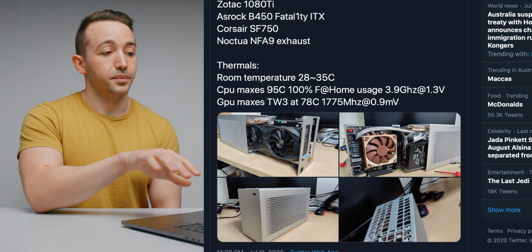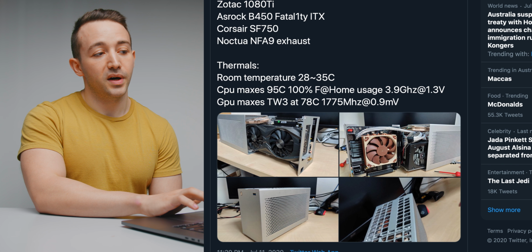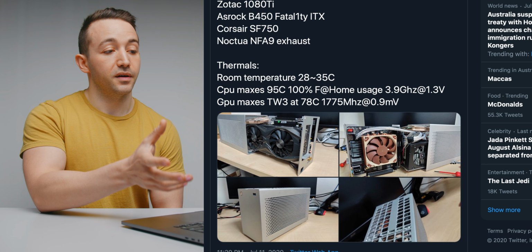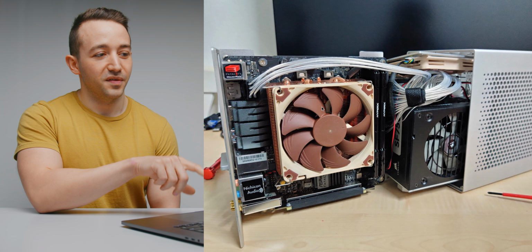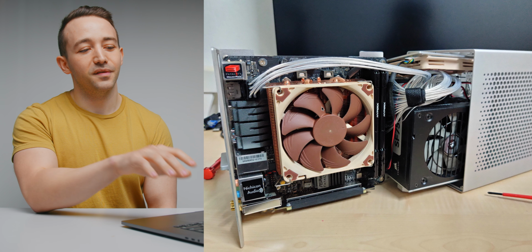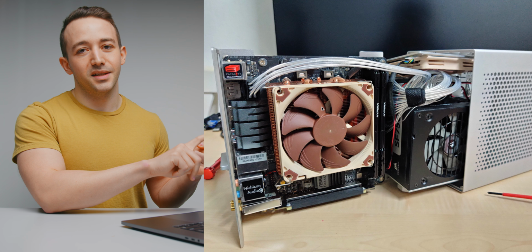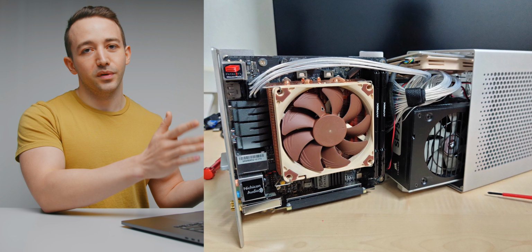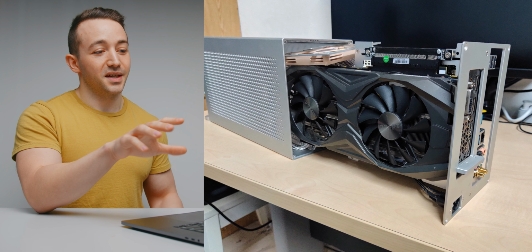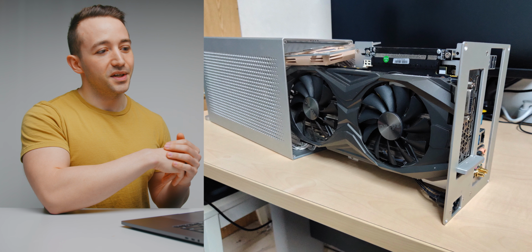But overall, this is a pretty tidy setup. He's got a Ryzen 5 2600X, a Thermalright AXP90 copper CPU cooler with a Noctua NF-A9 fan swap. He's got the ASRock B450 Fatality motherboard that we just saw previously. Again, not really a big fan of that motherboard. I think it only has a single M.2 drive, and it has the weakest VRM out of all of the B450 motherboards from memory. So one pretty cool thing here is that he's actually running a GTX 1080 Ti, so a 260 watt TDP card.